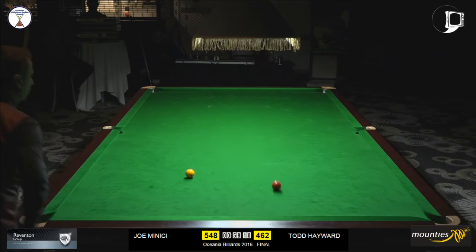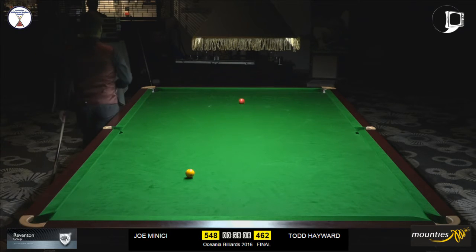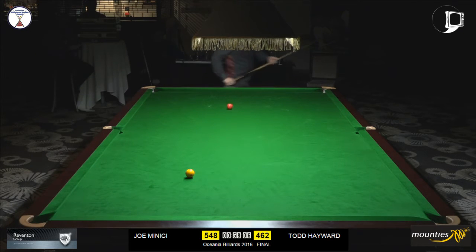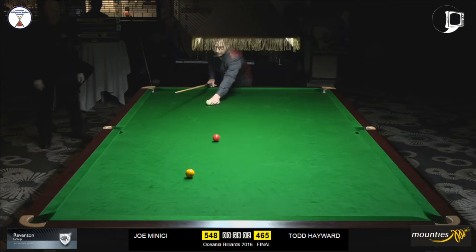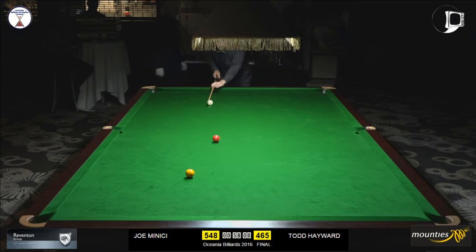Oh, that's a good shot. Yeah, that didn't look easy from where I was sitting. Balls can hurry along, Red, hurry along. Not quite there, so I mean off into the top right pocket as we're looking at it.